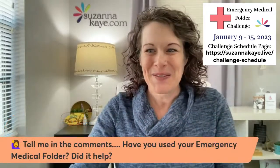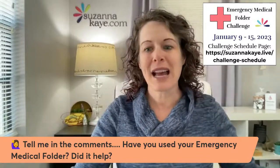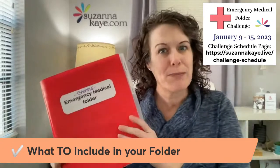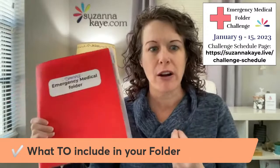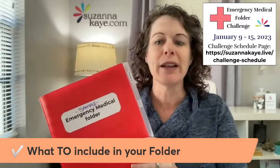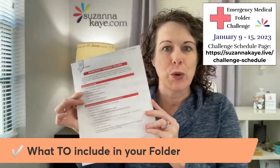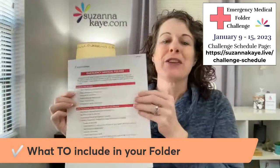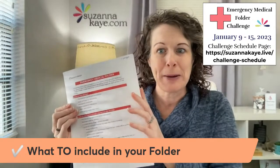Glad it helped out. All right, so let's talk today about what types of things you want to include in an emergency medical folder, right? What types of information are we going to make sure are included in our folders? Well, the nice thing is I already made this super simple for you. If you registered and grabbed your download of the template for the worksheets, then you already have a lot of this set up for you, right?